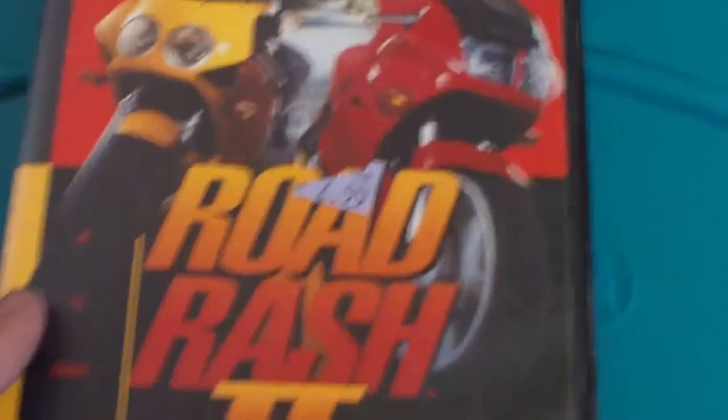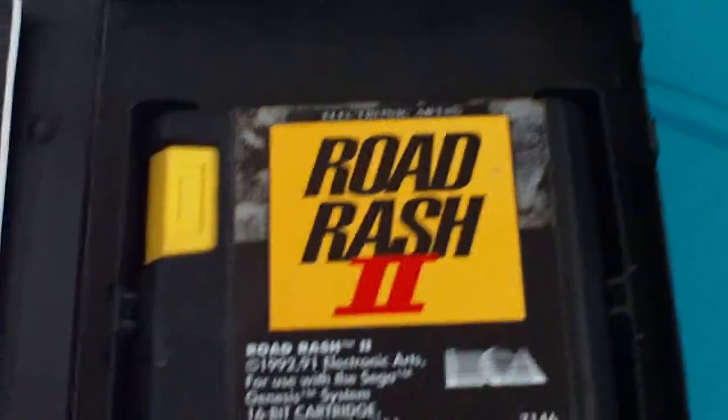$2.99, half off, Road Rash 2. This is complete. I love Road Rash. I have Road Rash 3D for PS1, and I have Road Rash for the Sega Saturn. But I've never played 2 or 3 for the Genesis, so this will be pretty cool.